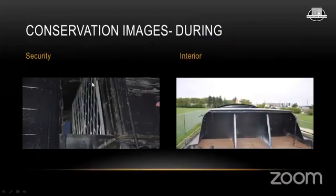Just showing our security gate here, photo on the left. And then here you can see we have replaced the metal on top of the water tender, so that hole is no longer there, so it's more stable and secure.